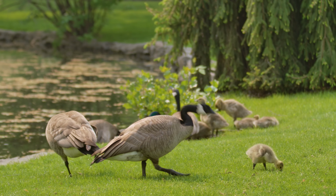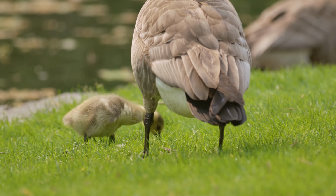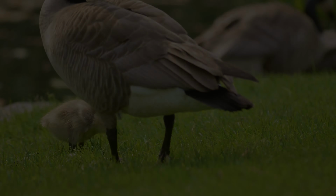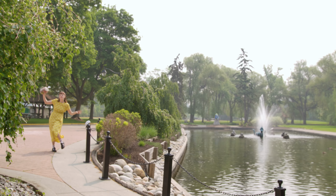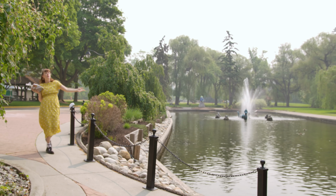They sure look like they're hungry with all that pecking around. Good thing Kiki always comes prepared to the duck pond. I'm gonna feed the duckies. Kiki's gonna feed the duckies. Ducky's gonna love Kiki.